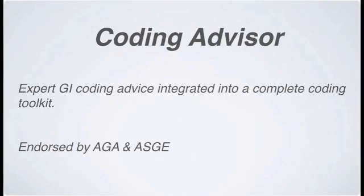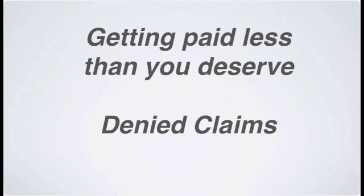Before I show off the Coding Advisor, I think it's important to understand why we created it. We developed Coding Advisor because we saw two very clear and persistent problems that most medical practices have. The first problem is the fact that most practices are not getting paid what they deserve to be paid. And the second problem we saw is that denied claims hurt the profit of your practice.